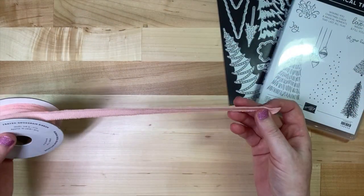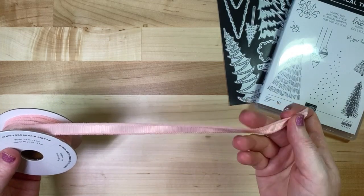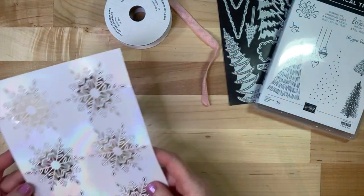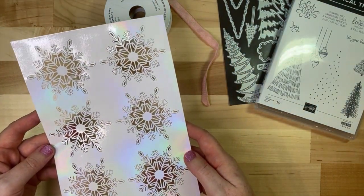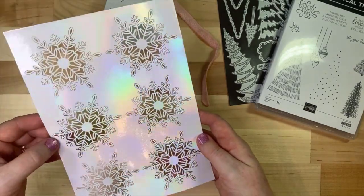This suite also includes the Blushing Bride 3/8 inch frayed grosgrain ribbon, 10 yards for $8. The suite also includes the Wonderful Snowflakes, 24 iridescent foil snowflakes for $6. They just pop right out of here.